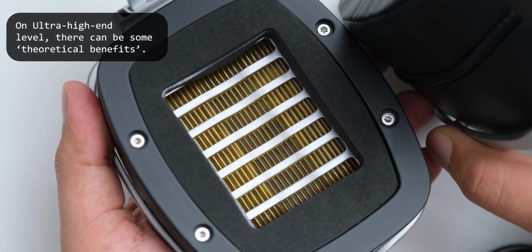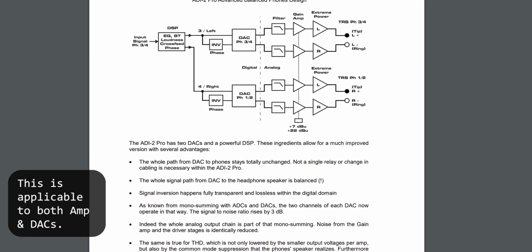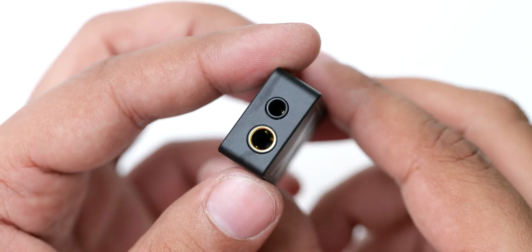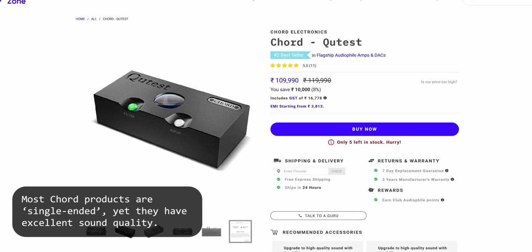The only benefit that you may get on a headphone is that you may get more power, which can improve audio, and you may also get better quality because the amp that you are using has better circuitry on its balanced connection. But just because a low-end amp has balanced output doesn't mean that it is going to be better than a higher-end amp that doesn't have a balanced out.